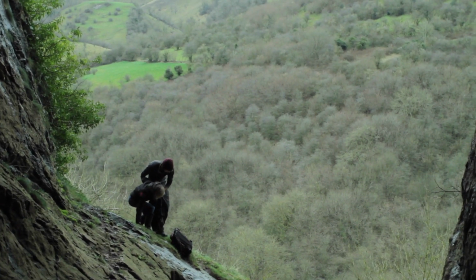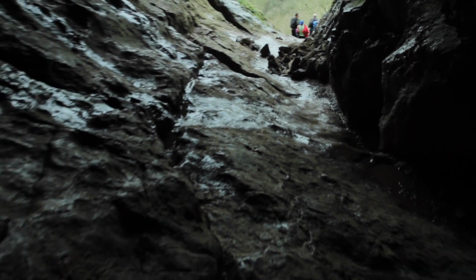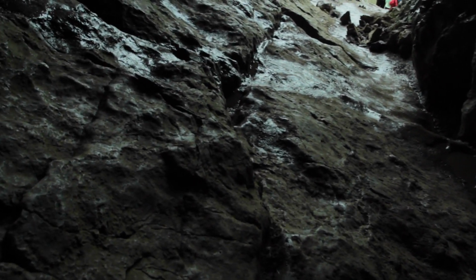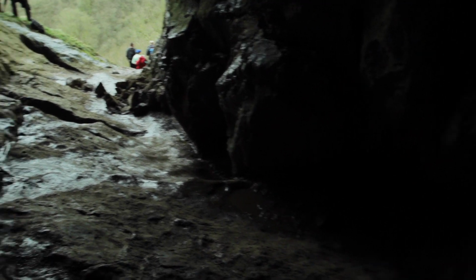There's a couple just there and they've been struggling to get out. This is the really slippery section. I came up that way, but I'm wondering, do we try and balance along the wall there? We'll soon find out. This is probably not the best idea, is it, to film as I'm... I need all hands for this. I definitely need all hands for this.